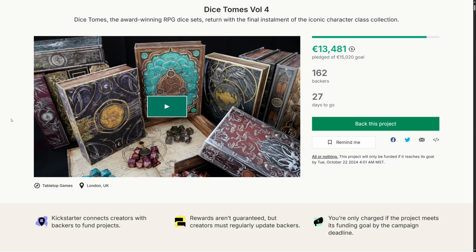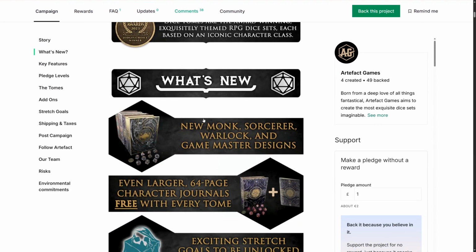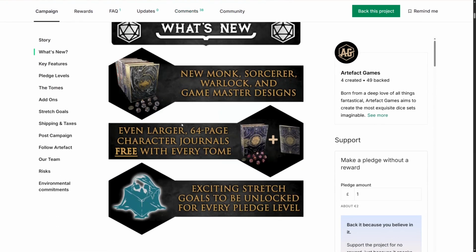And yeah, let's have a look, shall we? It is the final installment. It says returning with the final installment. So they've got the last three, and it's a good time to get it, I guess, because there's an all-in. There's something new here as well. It's the even larger 64-page character journal, free with every tome.